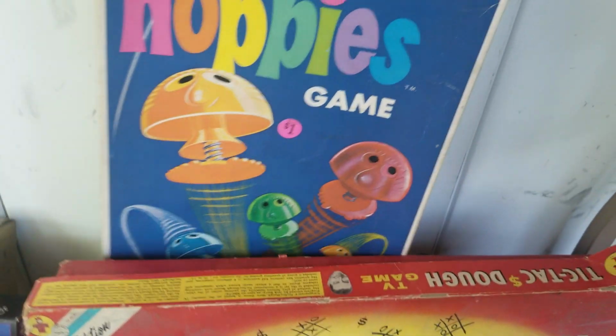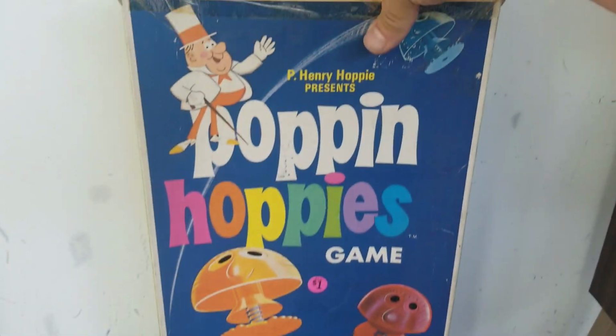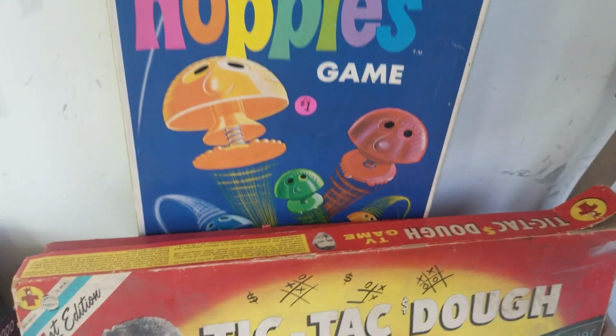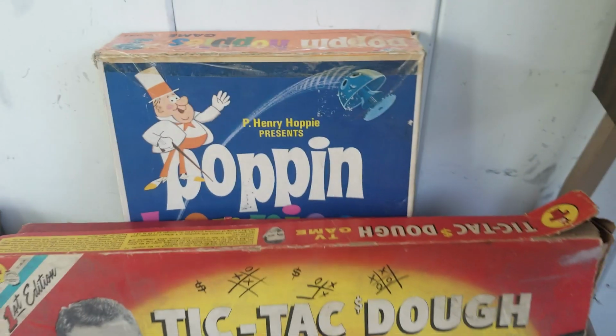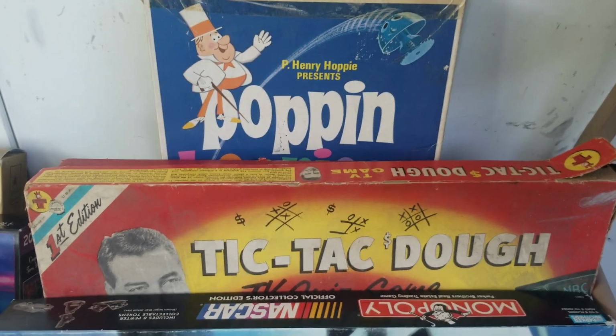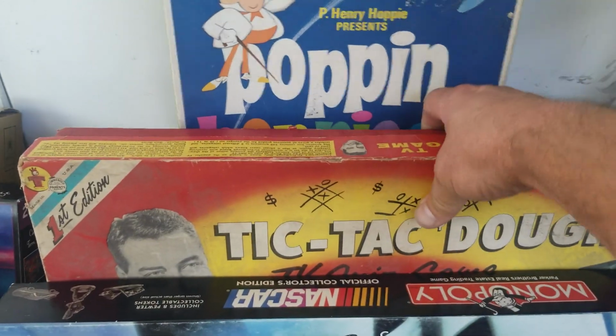Poppin' Hoppies? Hokey smokes. That is just kind of creepy looking. Look at those faces. Yikes. But the creepier and weirder, the better vintage stuff sells. So naturally I had to grab that, and I made sure that it was complete, had all the pieces in it. This one, look at this.